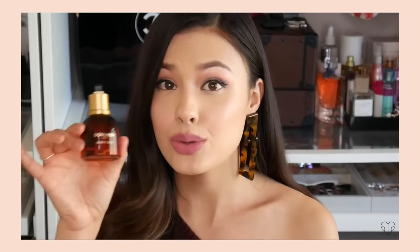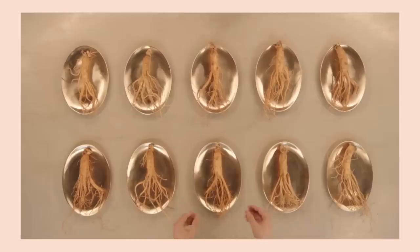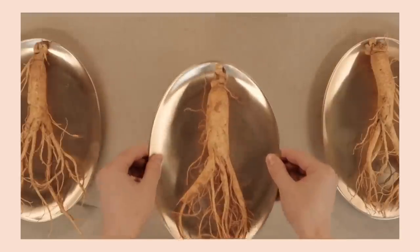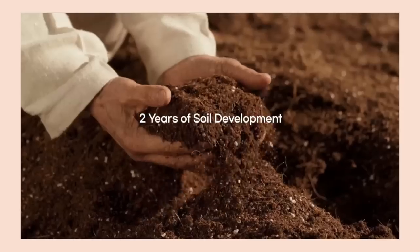I've used a lot of their products in the past, I've gifted a lot of their products in the past, and I've also been taking the KGC supplements for a very long time, which is the ginseng that is featured in this and also kind of like the mother brand of Donginbi. To give you a little brief history of the Korean ginseng, why it's important, and why the Korean ginseng featured in Donginbi is so different and unique. Donginbi features Jungwonjang Korean ginseng, and it is basically the premier Korean red ginseng.